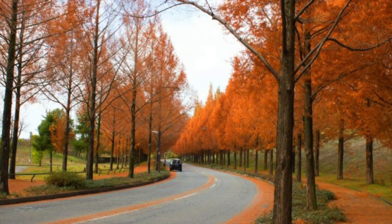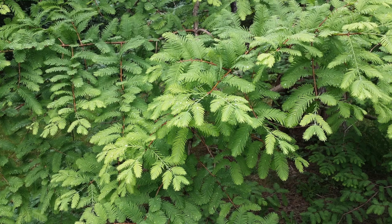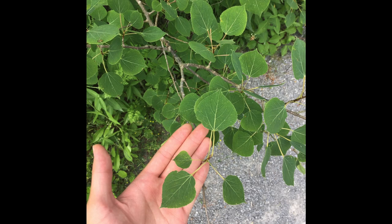So why are dawn redwoods generally a better or wiser option for people to plant? Dawn redwoods generally live longer than poplar trees. Yes, without a doubt, some poplar trees did live for several hundreds of years and grow into ginormous sizes, but those are extremely rare cases.